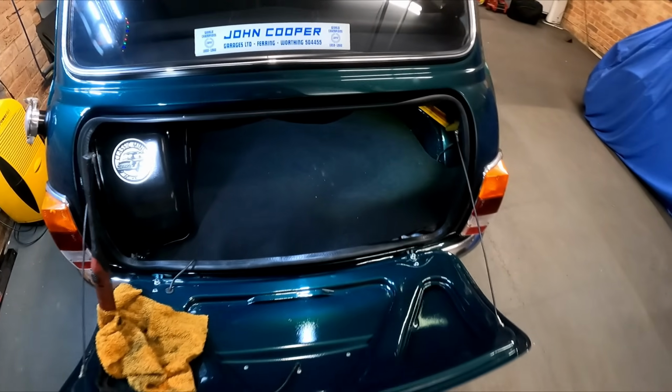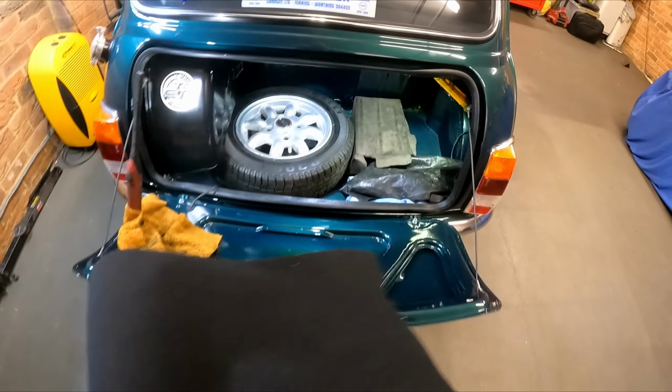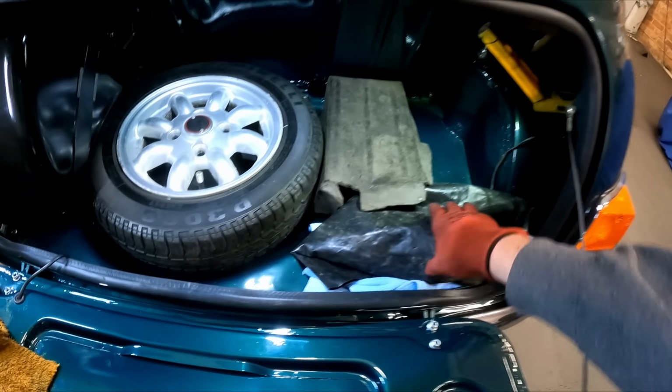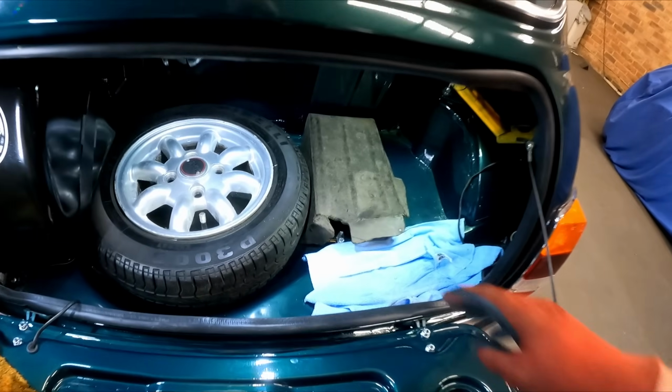So the place I take my car for MOTs, I would say they're a Mini friendly garage. They understand Minis very well. I've been going there for years and they're a good bunch of blokes down there.